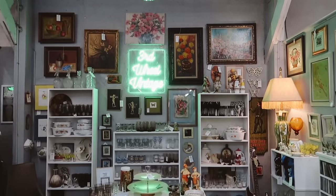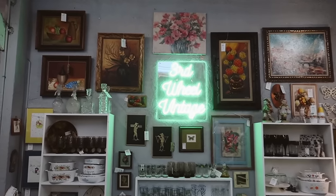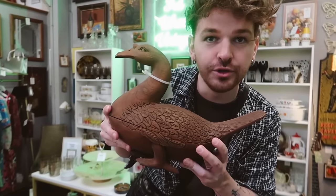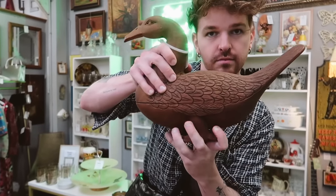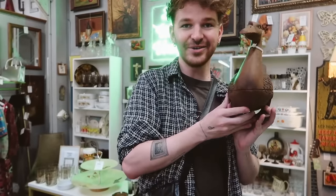I love how each of the little vintage booths, they've set up their own full-on booth with signs. This art is super. All three of those are really pretty. I found this goose box. Look how cute this is. Little goose.